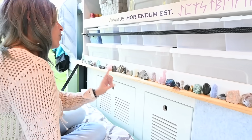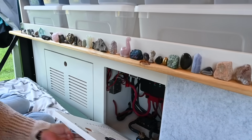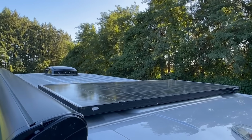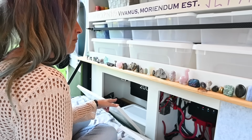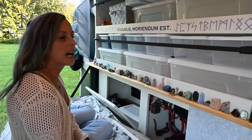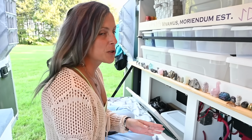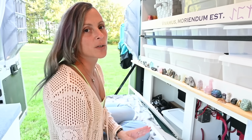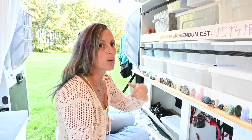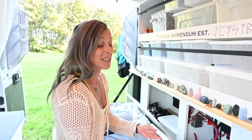But what's behind me here is the electrical system. On the roof, there's a 175 watt solar panel. There is a 2,000 watt inverter and a 200 amp hour battery. I have had the heat on 72 degrees in 12 degree temperature 24 hours a day, and the battery didn't drop below 80%. So solar panels are great. Also has a converter for when I'm driving that charges the battery while I drive. So I haven't needed to plug in.